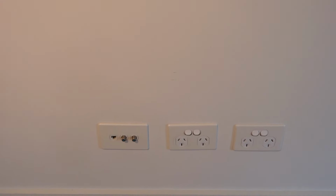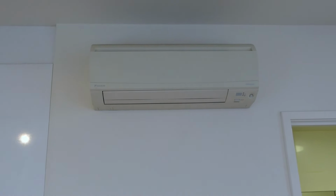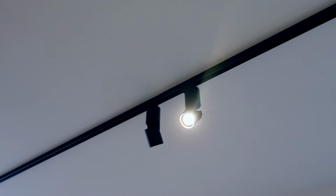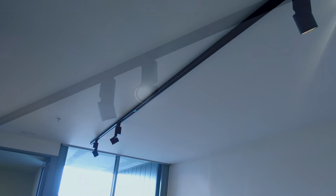is the entertainment area. There's 4 power points, which is fantastic, and then a place for the cable. There's this little corner next to the kitchen. I think I want to use it for some storage. And then up the top here is the heating and cooling unit. There's this really cool track lighting. You can change the angle of those, I'm assuming.